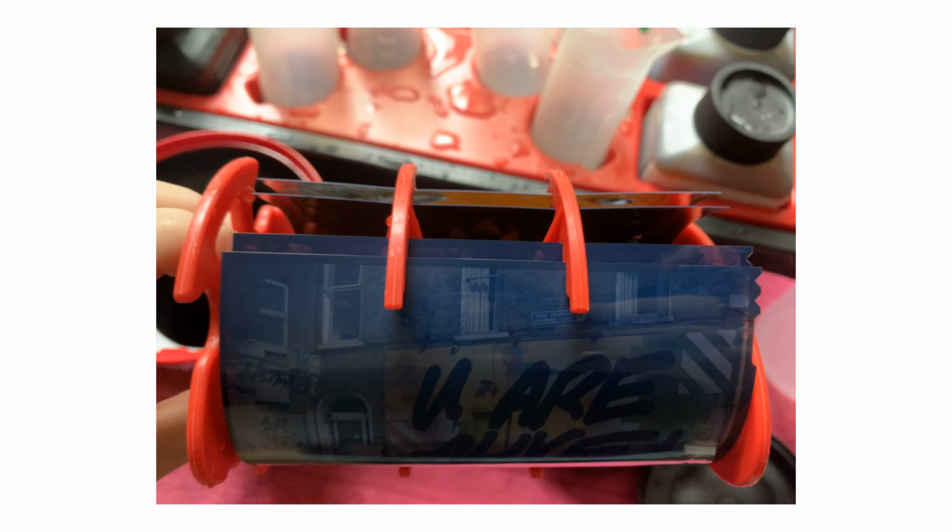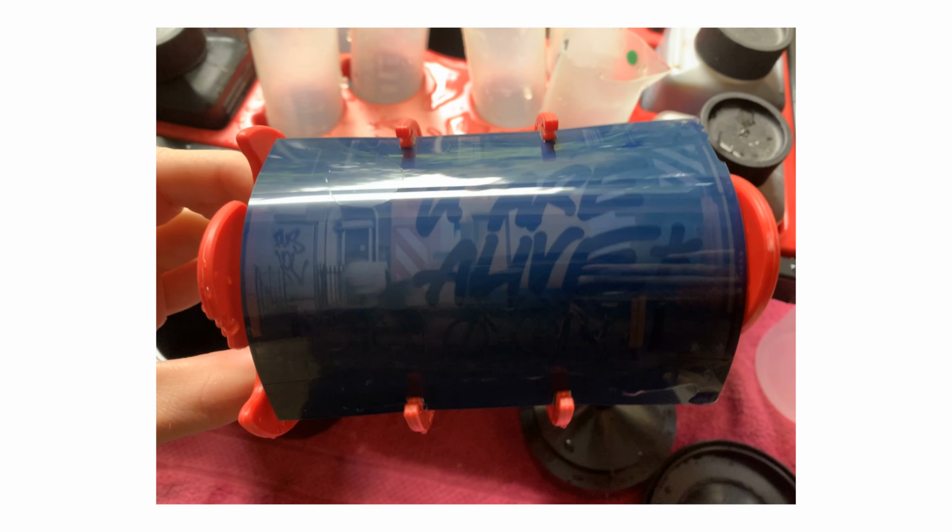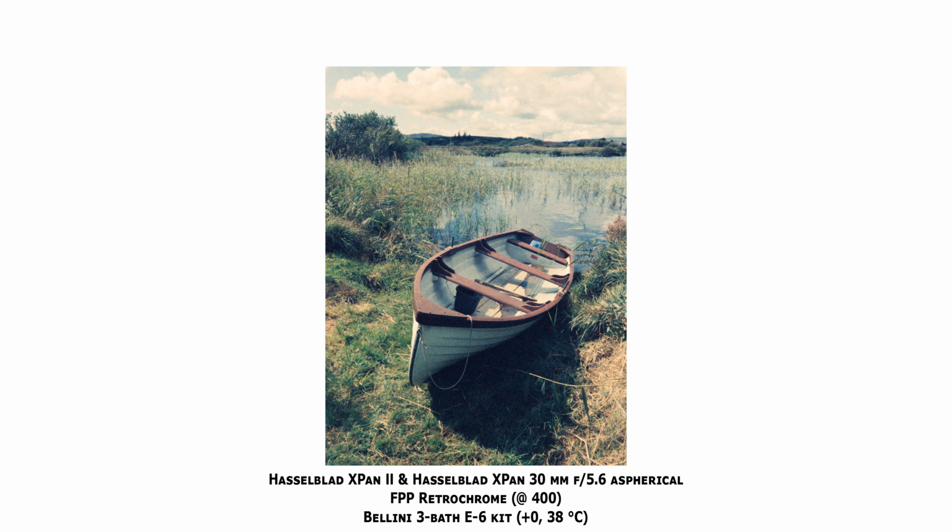In last year's video, I set myself two main goals for the year because I thought they would be relatively achievable. The first was to develop E6 film at home, which I did. E6 as a process is a lot more temperature sensitive and very labor intensive compared to C41, especially when using a 6-bath kit. But I did it. I developed 35mm, 120 and 4x5 slides, normally, pushed, cross-processed, and push cross-processed, all through a Bellini 6-bath kit throughout the course of the summer after building up a number of rolls and sheets over the course of about 5 months.